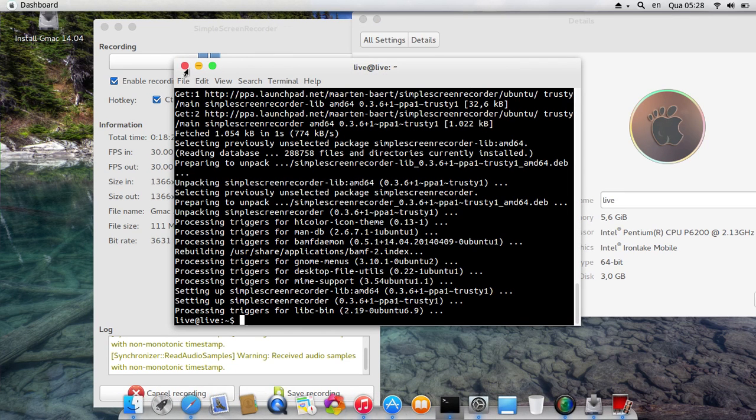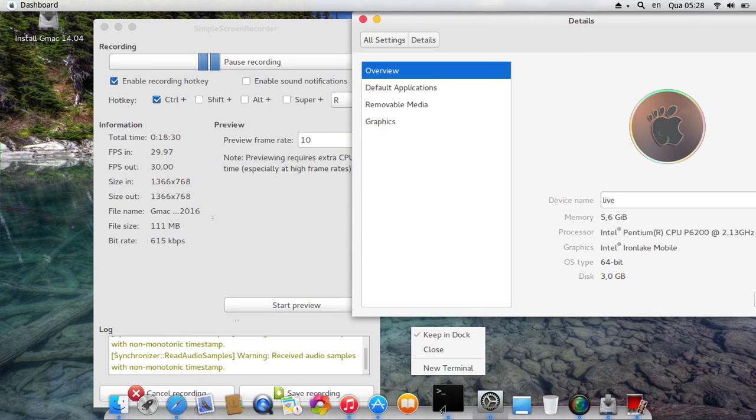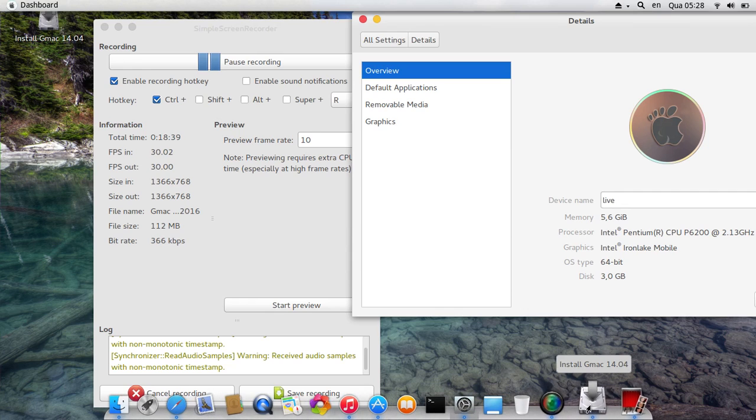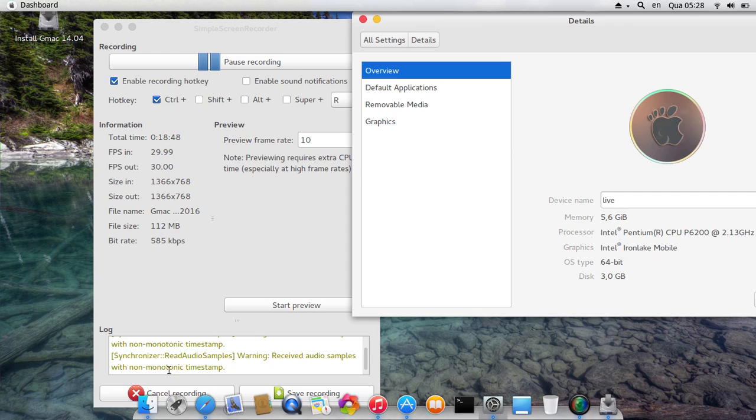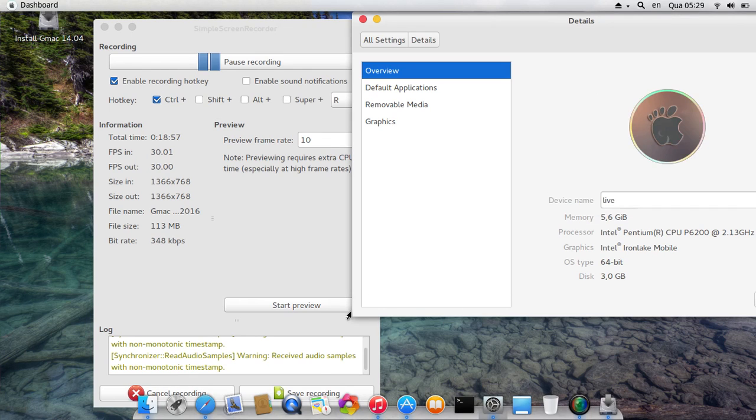Well, that was for you, Simple Screen Recorder. Oh, wait a minute. Close. Yeah, there we go. Oh, this stupid thing has to close too. Close. So let's take another look here. Okay, still a good battery.